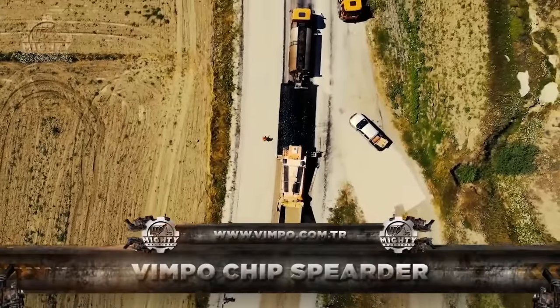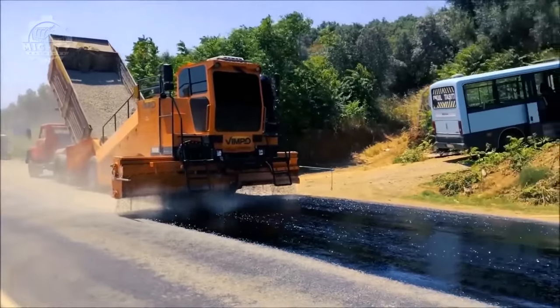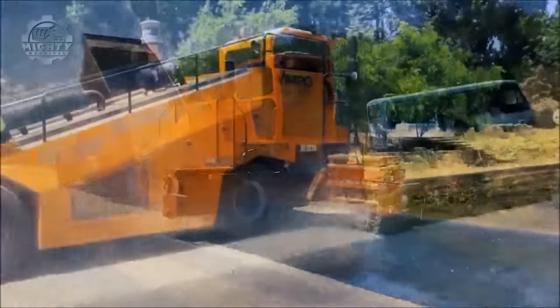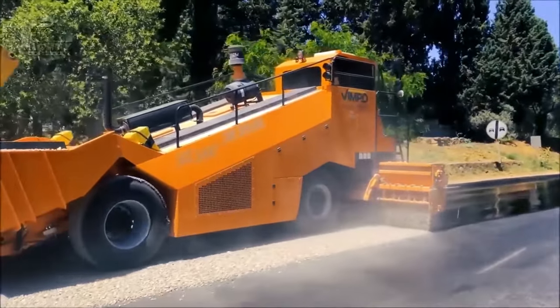At number 12, we have the Chip Spreader from Vimpo. This machine is used to lay gravel on top of freshly laid tar for roadways. It receives gravel from a truck bed and distributes it to the front using a unique feeding mechanism. This procedure is part of road maintenance in some regions, though it's not employed in every country.